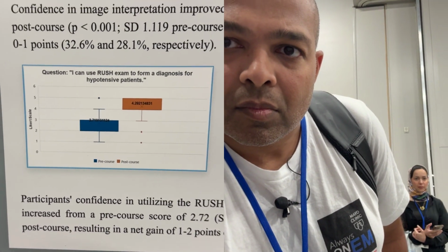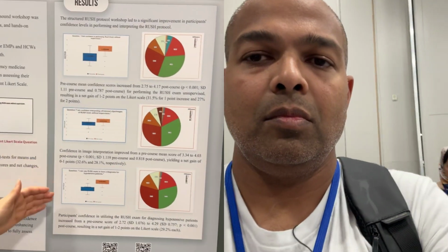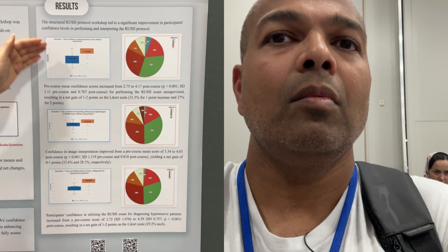for hypotensive patients. And as can be seen in those graphs that are circled with blue, there is a mean improvement in each of them, at least 1 to 1.5 mean improvement. And with the difference method, you can see that in each of the components, they've gained at least 1 to 2 points in a gain.